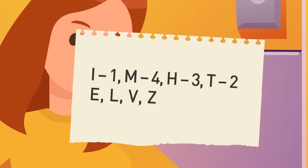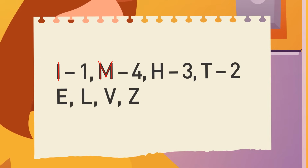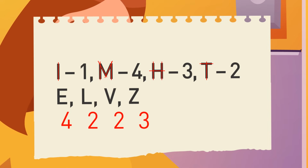Each number is the number of lines in the respective letter. There is just one line in I, 4 lines in M, 3 in H, and 2 in T. So, following the same logic, there are 4 lines in E, 2 in L, 2 in V, and 3 in Z. So the combination is 4, 2, 2, 3.